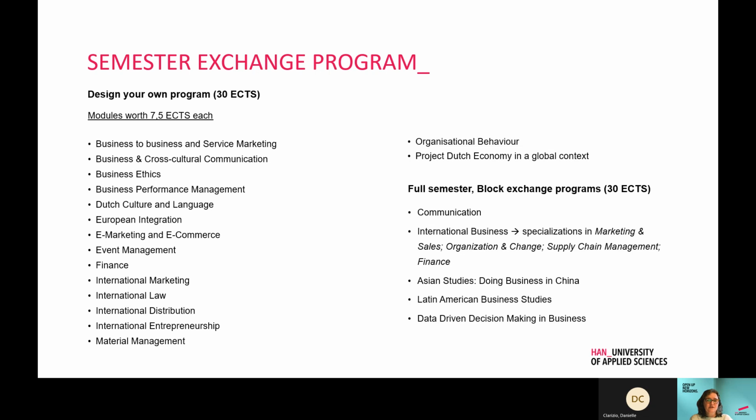To start with, this is our exchange program. If you were to study with us for a whole semester, you would follow these courses. We work with the European Credit Transfer System, which is ECTS, and a normal study load will be 30 ECTS, which is about 15 US credits. You can take less if your university allows you to. It's not compulsory to take the full study load, but we do advise you to take at least 3 courses.